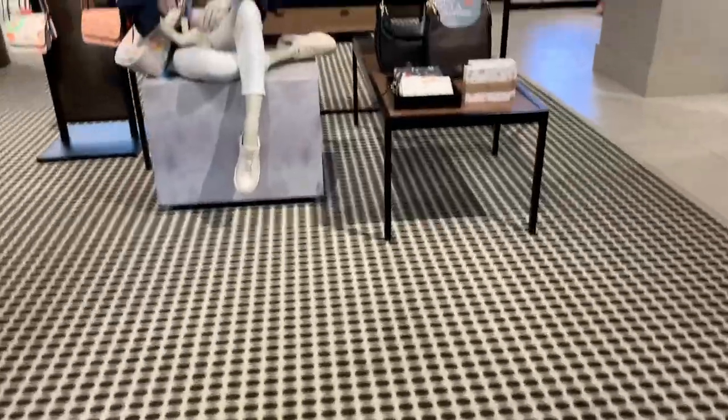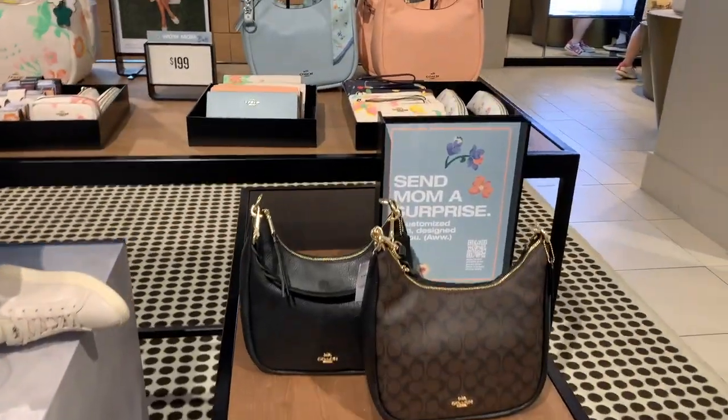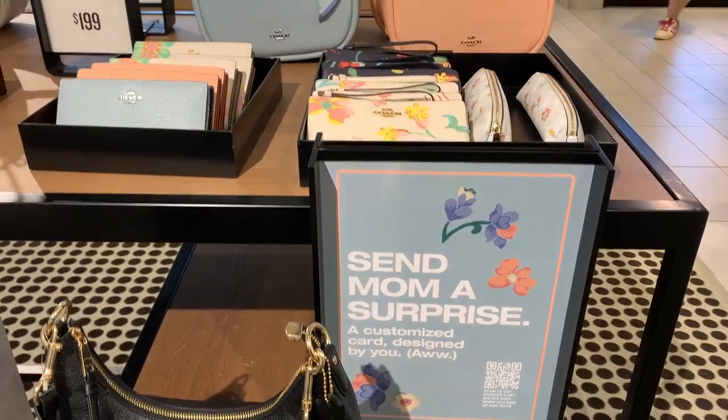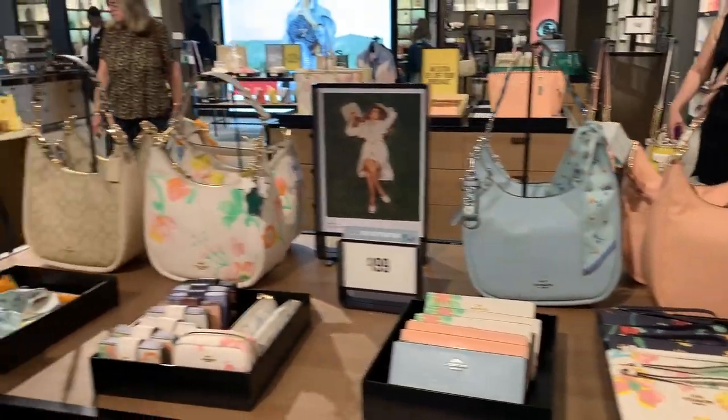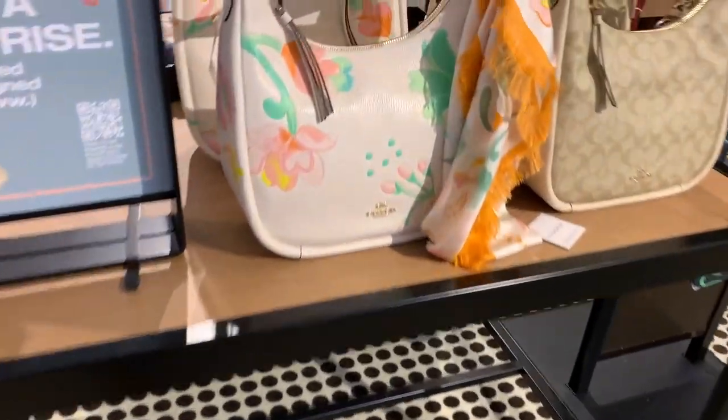And Coach has really outdone themselves this year. I am loving all the color. I'm kind of jealous because as a Tory Burch girl, Coach is just killing it. So they had this beautiful display of colorful hobo bags, which we know are on trend. They did this beautiful jacket with it.